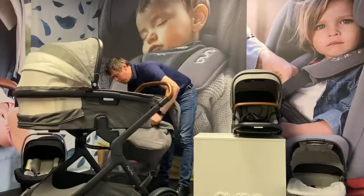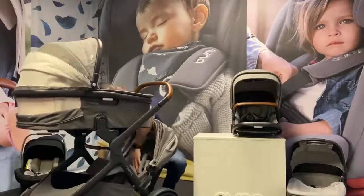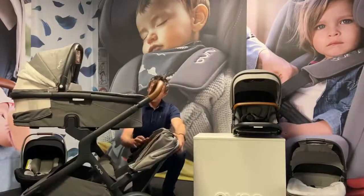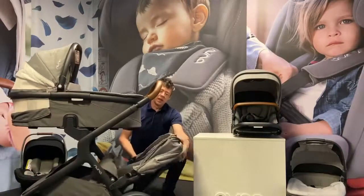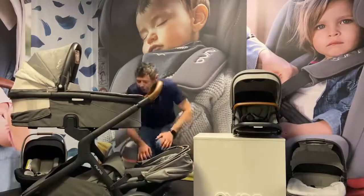So we can still pop this seat unit on underneath the seat and the chassis like so. Using the risers, we've still got a good space even in the upright position, and of course copious amounts of space when we're in the recline or the mid position. So we've got a lot of flexibility with this product itself.